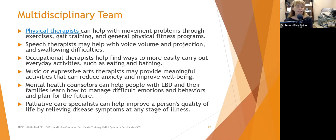As a multidisciplinary team, you want to try to work with physical therapists that can help with movement problems through exercises, gait training, and general physical fitness programs. Speech therapists might be helpful with voice volume and projection, and as dementia progresses, people often start having problems swallowing. So speech therapists can help with swallowing issues. Occupational therapists help find ways to more easily carry out everyday activities such as eating and bathing.